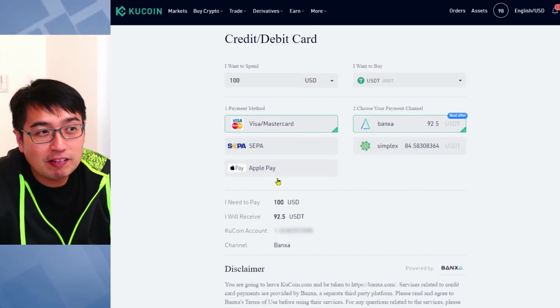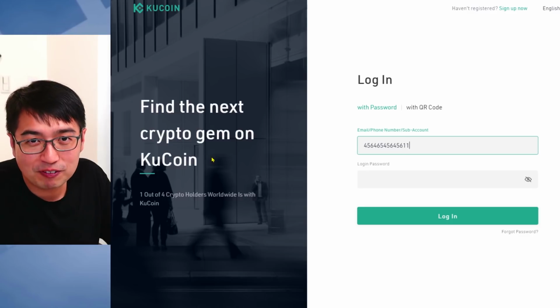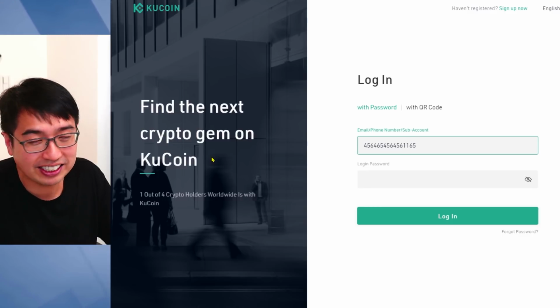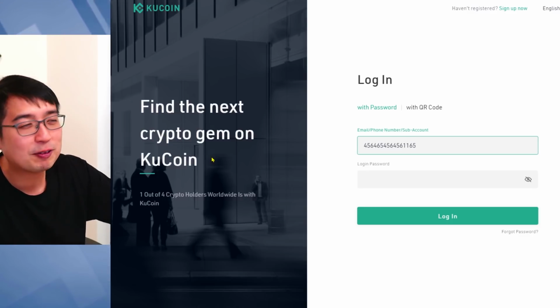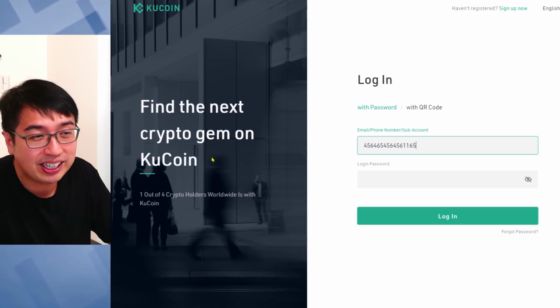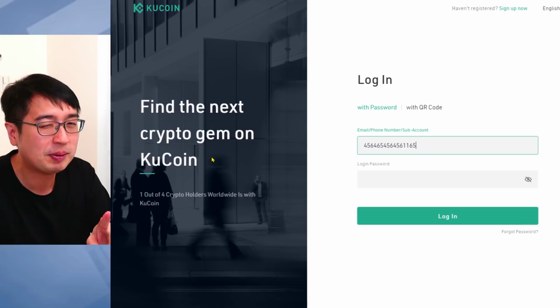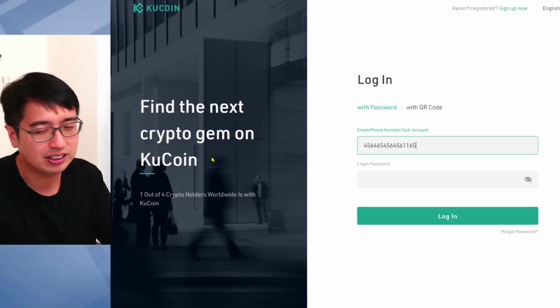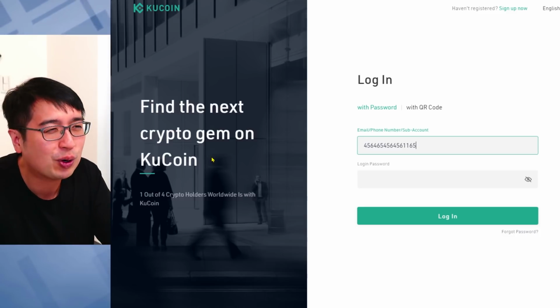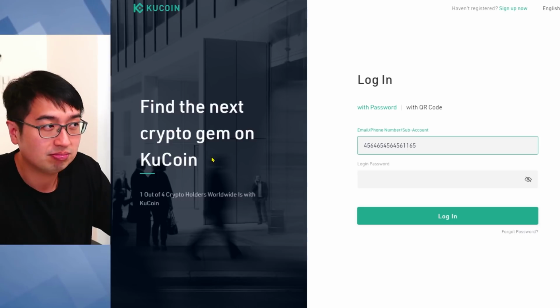MasterCard and Visa, 7.5%. When logging into KuCoin, make sure you type your phone number and not copy and paste it. So I copy and paste my phone number from Google Voice and that won't work. You actually have to type it in manually or it's not going to allow you to log in. Remember that? That's like a slight glitch. Should probably let KuCoin know that, or that is a feature to limit hacks.